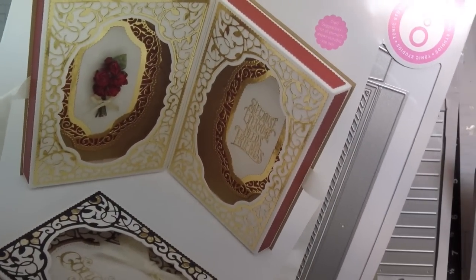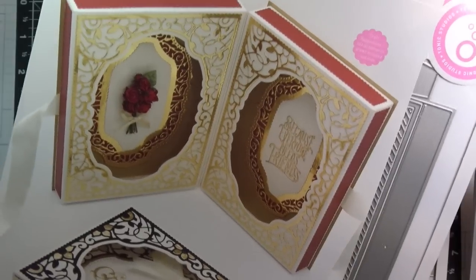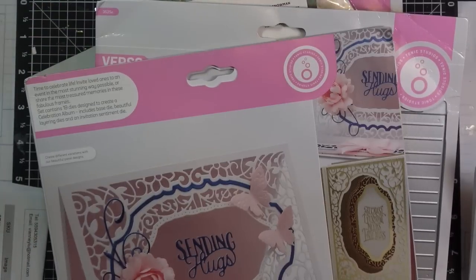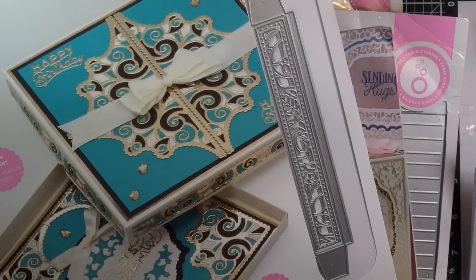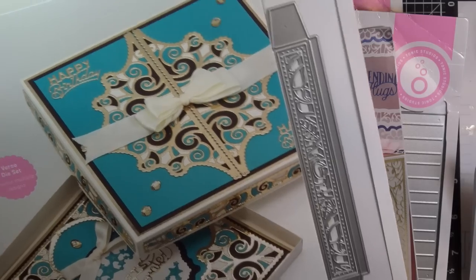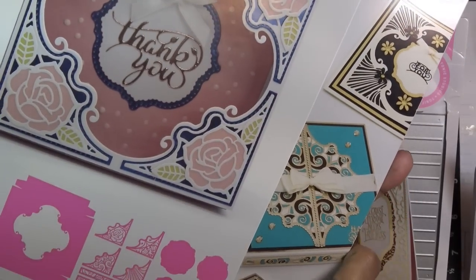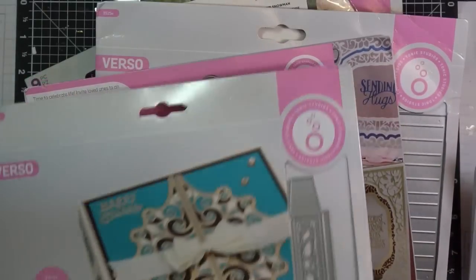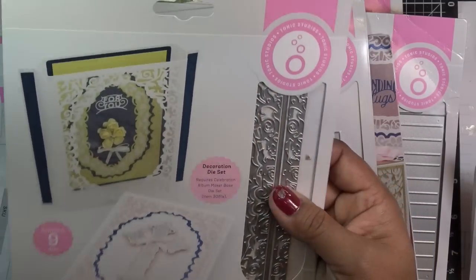So we have this one, the Celebration Album Maker die set. And that looks really cool. I love stuff like this. So you can make cards, but you can also make it into a box. Obviously the die is there for the box. We have the Celebration Album Maker Quattro die set. Again, just gorgeous. Lots of fun things in here. Look at this. Oh my gosh. I love it. Love it, love it, love it. And then the pieces. And then this is the Celebration Album Maker Heraldry die set. So this is like inserts, basically.